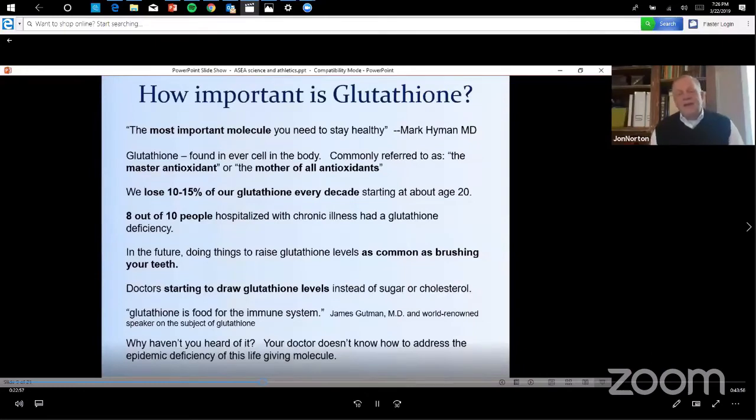They also say that 8 out of 10 people who are hospitalized with a chronic illness have glutathione deficiencies. And if you think about that, if we start taking Asea, it's going to put a lot of people in the health industry out of business. So a lot of people are saying, don't take Asea. But we want to be healthy. We want to save some money, and we want to feel better. So doctors are now starting to figure it out, and they're drawing glutathione levels instead of sugar and cholesterol. There's a test called the T-bars where you can determine how much glutathione you have in your blood and tissues.